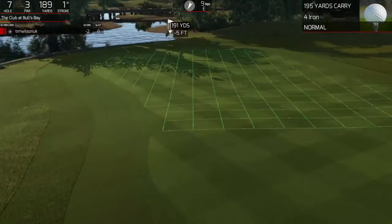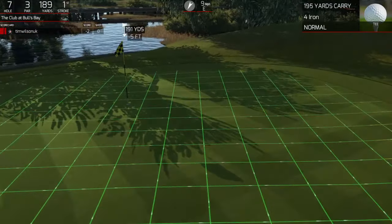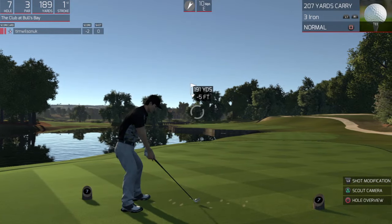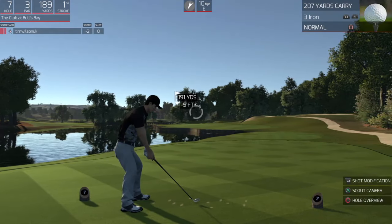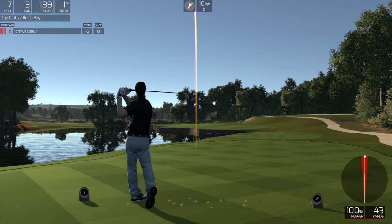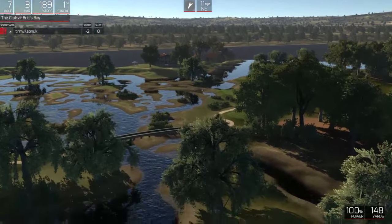Pin's right in the back, and the green flows down towards the hole. So let's see if we can get this close. Once again, got a howling wind into my face here. Take a little bit off of that. That wind's blowing that back in now. You can see it should hold it up a little.